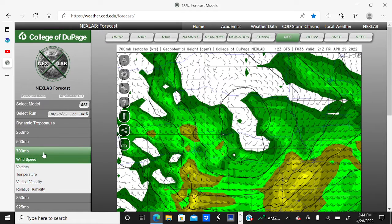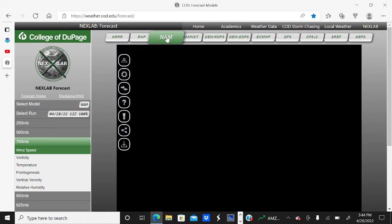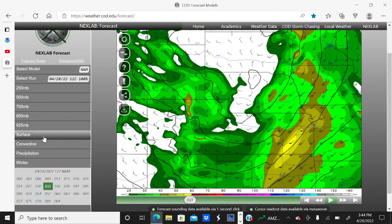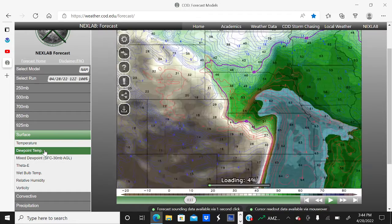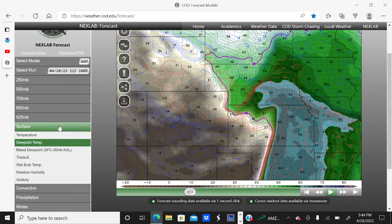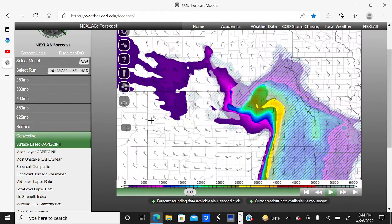Now, we're in range to look at more than one model, so let's take a look at our North American model. We're going to start with the moisture as well for the North American model. For dew points, we're seeing the mid-60s east of the dry line and teens and 20s west of the dry line. So model agreement between NAM and GFS. Taking a look at our instability, the North American model is actually putting even more instability than the GFS, with widespread areas of 3,000 to 3,500 joules per kilogram up and down the dry line from central Oklahoma through southeastern Nebraska.